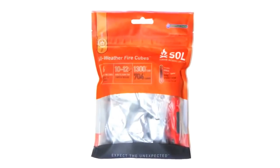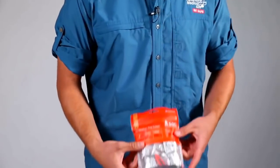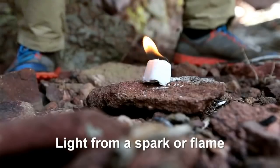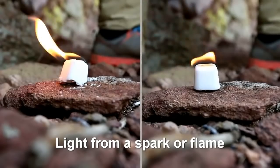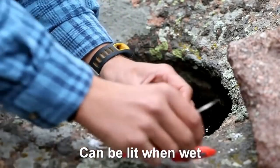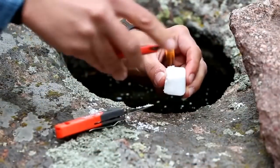Although this little guy looks a lot like a marshmallow, it's much more exciting than that. This is a fire cube from SOL's pack of all-weather fire cubes. And as I'm going to show you, this inconspicuous little cube has some amazing abilities. These cubes can be lit with just a spark or from an open flame. But even better than that, you can even light them after they've been doused in water by simply scraping away the wet fibers and exposing the dry ones.